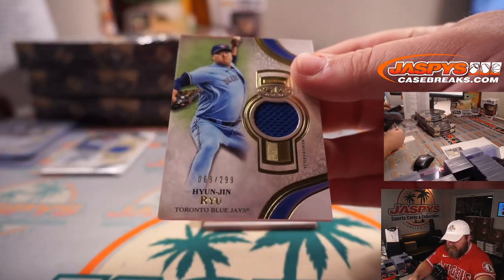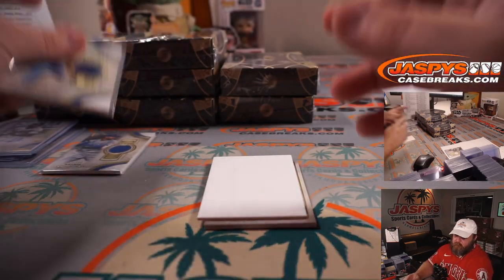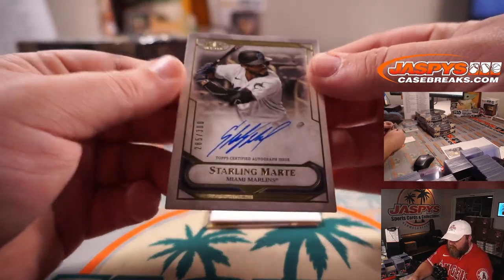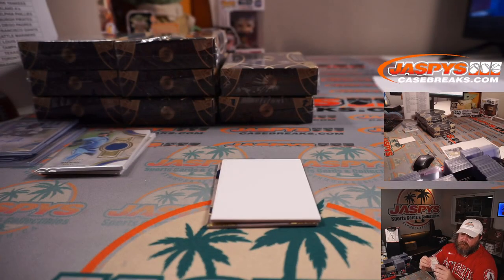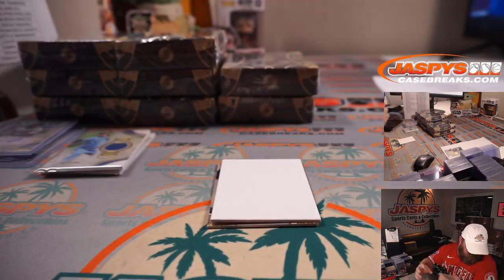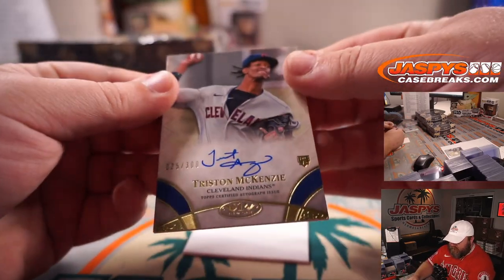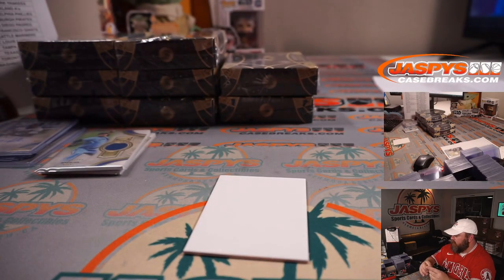Hyun-jin Ryu, 69 out of 299 for the Blue Jays and Robert Flores. Starling Marte for the Marlins, 285 out of 300. Miami Marlins is random number block spot 5, David Duffy. And Tristan McKenzie, rookie auto 25 out of 300 for the Cleveland Indians and Roger Hoynes.